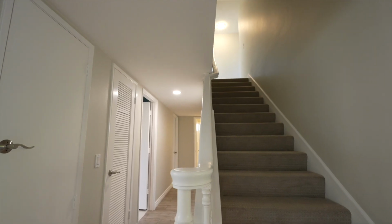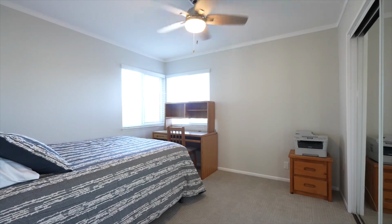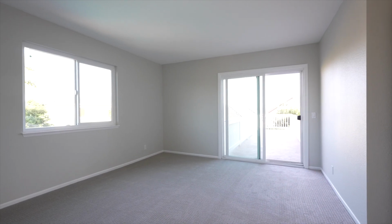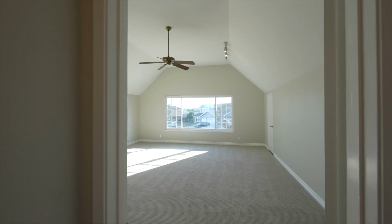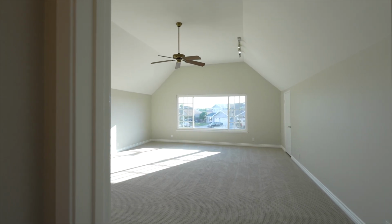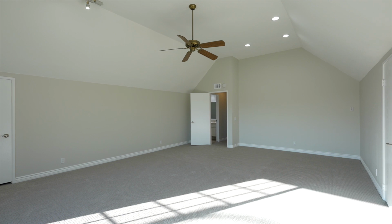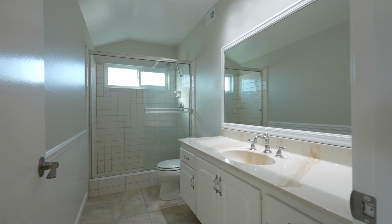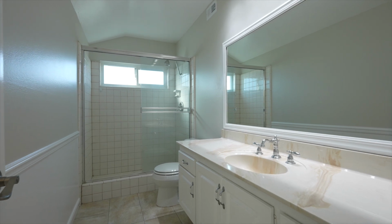As you make your way upstairs, there are 4 generously sized bedrooms, 2 of which have walk-in closets, one of which has sliding doors to a large balcony overlooking the backyard, and another room that could serve as a huge bonus or game room or another primary suite, and has vaulted ceilings and access to an attic storage area. The upstairs bedrooms share a full hallway bathroom with a shower and tub.